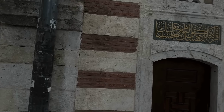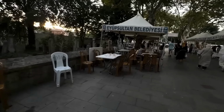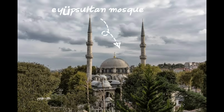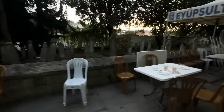One thing you will notice about the city of Eyüp is that there are many graves here that have something to do with the history of the city or have historical significance. They also have many historical buildings here, including the iconic and famous Eyüp Sultan mosque. I will also make another video about the historical buildings here for you guys.